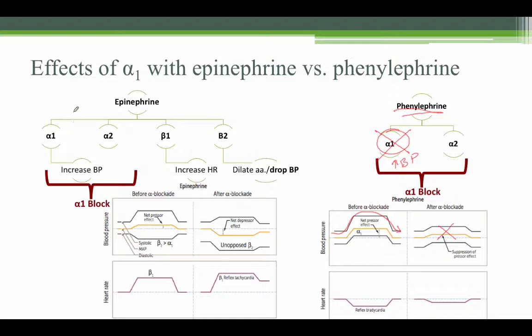Now, epinephrine, you would actually see a reversal. All right, we know that if you give someone epinephrine, you would actually see an increase in blood pressure. However, what happens if you do an alpha blockage? What happens if you block the alpha 1 effect and you don't get that increase in blood pressure? Here's what's going to happen: epinephrine is going to go and only affect beta 1 and beta 2. Beta 1 causing an increase in heart rate, so you would see the patient's heart rate go up, as shown right over here.